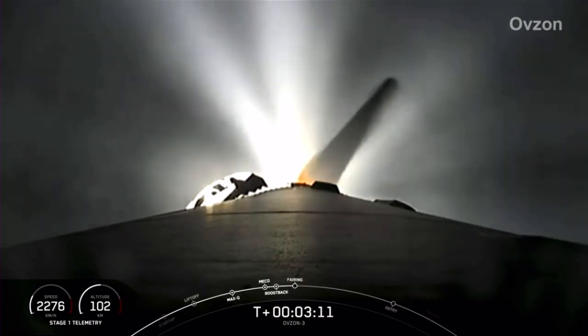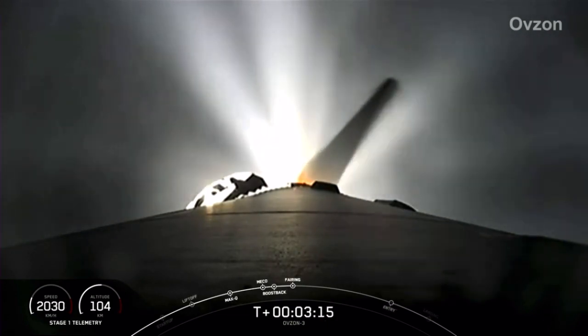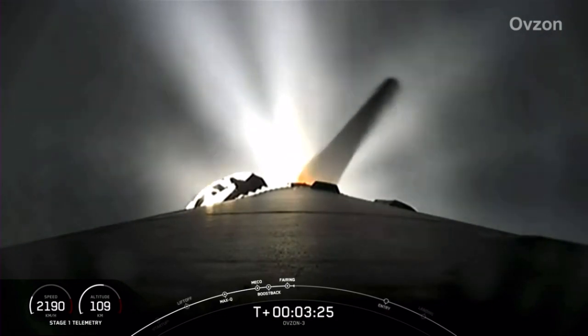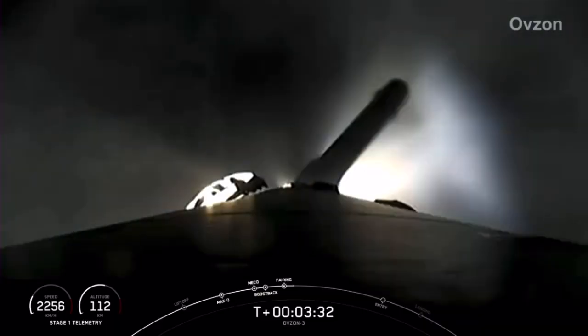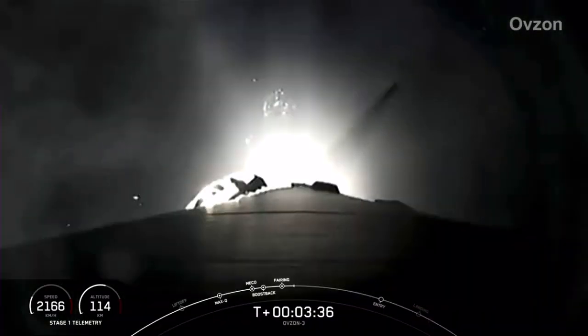Fairing separation confirmed. And there's that call out for fairing separation. In just a few moments, we should see the boost back burn end on the Falcon 9 first stage. Stage 1 boost back shutdown. And there's that confirmation of boost back shutdown on the Falcon 9 first stage.